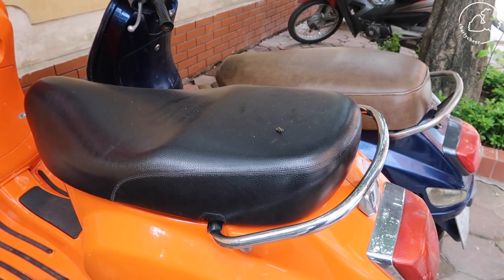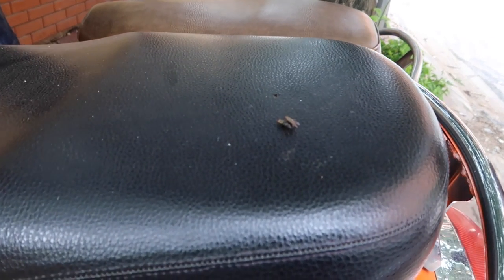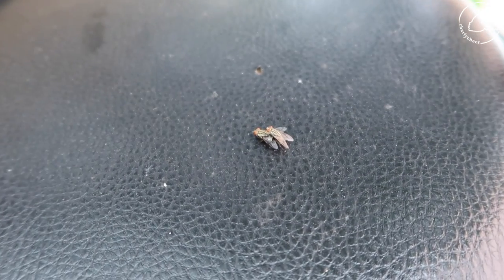You guys, there are two flies boom booming on my motorbike. What a nice surprise. A nice surprise. Are they dead? Did you guys die? Are you dead yet? Ooh. Oh, yeah. Nope.